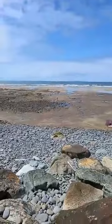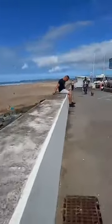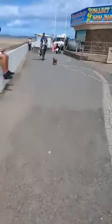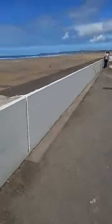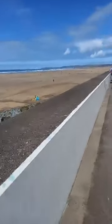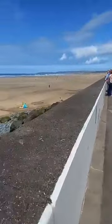So a few people on the beach this morning enjoying the lovely sunny weather. So it's currently about 15 degrees today, but the temperatures are set to rise all week. So if my forecast is correct, it's going to be a fabulous 27 degrees by Friday. So about 15 degrees today, but really lovely sunny day.